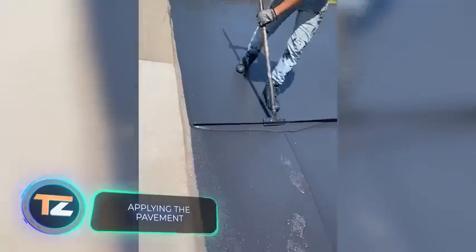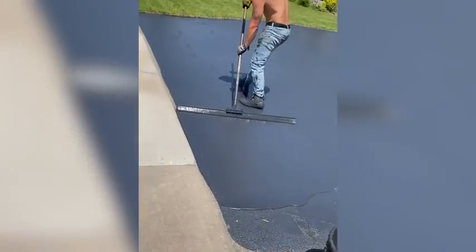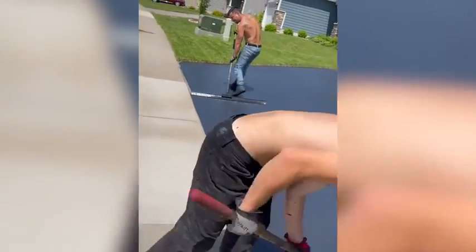Applying the pavement. Completely paving a driveway in 7 minutes is an easy task for these guys, and they do it literally every day.